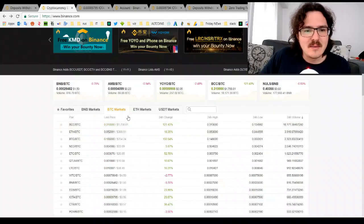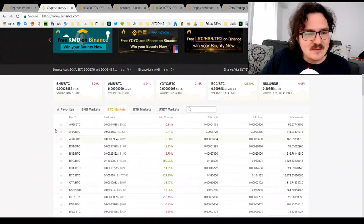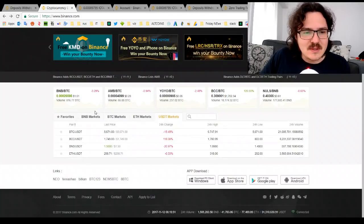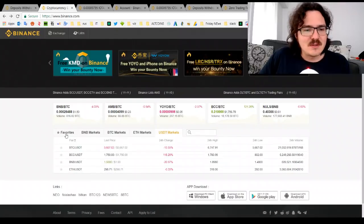over here on Binance. You can of course have a look at the latest prices and of course pairings A to Z or Z to A, however you prefer to look at it. And of course you can always do USD Tether as well. However, it's very, very limited to Bitcoin, Bitcoin Cash, BNB, and Ethereum. So those are all the pairings you can look at.